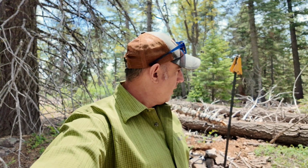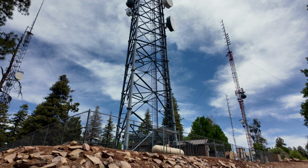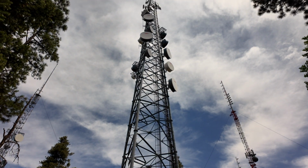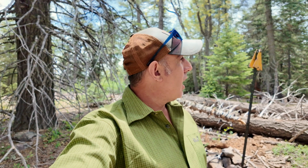We made it to the top of Mormon Mountain, and right behind me here on the ground is the actual summit. You might have seen it just a moment ago. There's a bunch of towers up here, and they are massive, massive TV towers. I've been to a lot of peaks with big towers, but this is super impressive how big these things are.